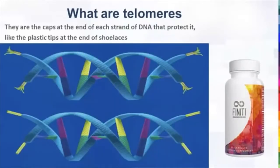And here you can see an artist drawing of two sets of shoelaces. On the top one, you see the plastic tips at the ends are frayed, they're going bad, and we all know that when those ends of the shoelaces are no longer there, or they're frayed so badly, you can't use the shoelaces anymore. Right. The bottom one shows intact shoelaces. This is like long, healthy telomeres, and they work.